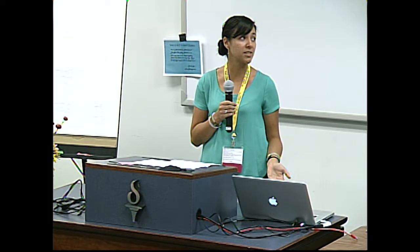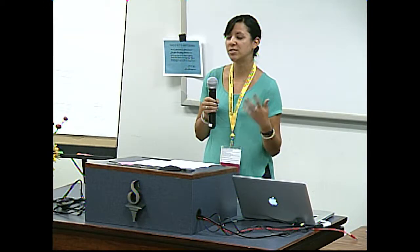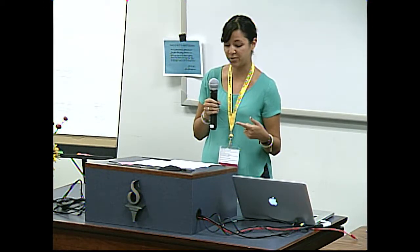The next is to ensure that the peer feels confident independently doing the focus skill and how they can help someone else do it. You don't want them to think that the person they're helping is a helpie. So when I'm talking to the student, I'm not saying, okay, you're going to really help them today, and these are the steps, and we're going to make this plan. It's more knowing that they're confident in doing that, so they're just going to go about their day and be able to help that peer, maybe by transitioning, like simply going and asking them to go get a peer. It's not describing your plan or what goal they're focusing on, just knowing that that peer is confident enough to do that for them.